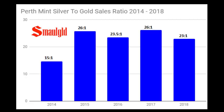So there you are. That's the Perth Mint, and you can see the silver to gold sales ratio went up when there was more interest in silver in 2015, and also when they introduced the coin that would allow people to buy beyond just the numismatic 300,000, 500,000 worth of coins. So they sell about 1 million of those coins a month, a little less generally, of those Australian kangaroos. Let's take a look at dollar amounts.